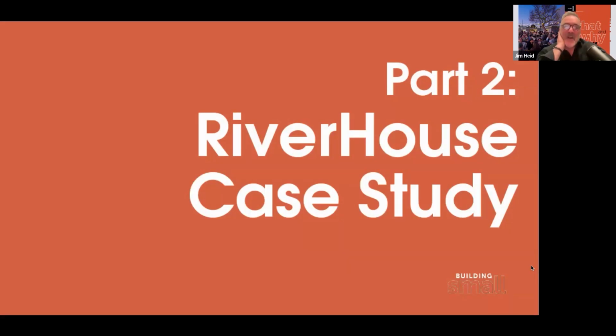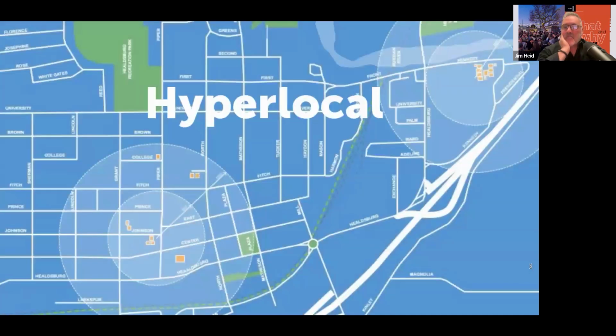All right, so now I'm going to take that abstract overview and walk you quickly through a small-scale project. One of the things about building small that we talk a lot about is that it's hyper local. This idea that as developers, we're committed to the communities that we're in. We're working and building over the long term for that community, not just taking an idea and exporting it to wherever we can find an affordable piece of land.